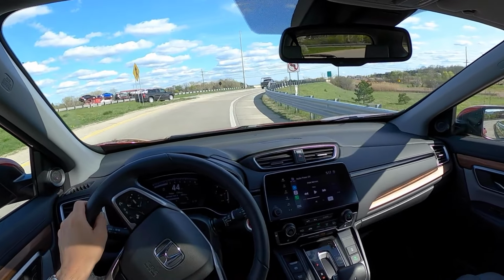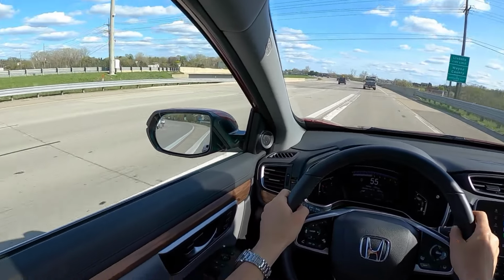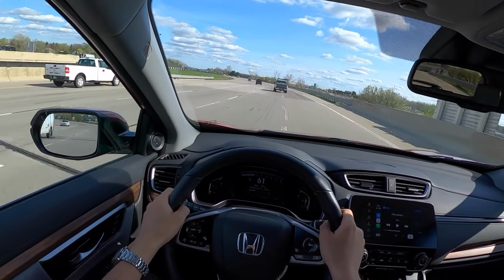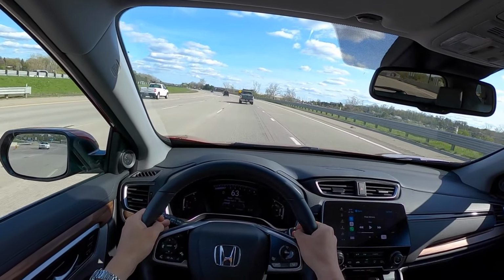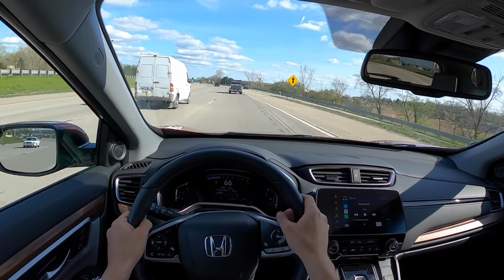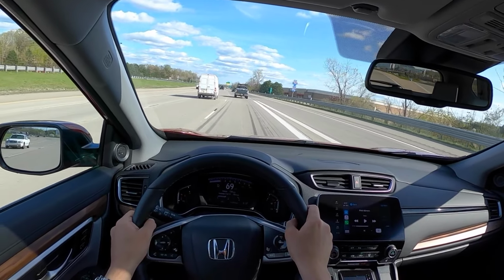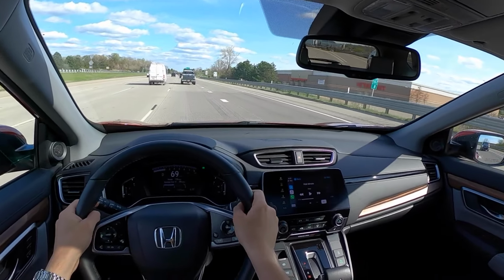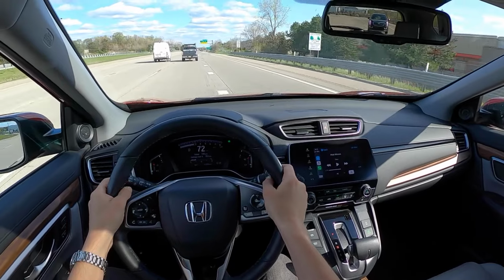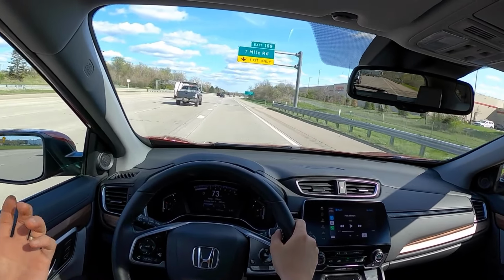I will say the handling in this is about average. It's what you'd expect from a modern crossover. Not particularly inspiring or fun to drive, but it has really nice ride quality. It handles decently well. It doesn't beat you up over the bumps. There's no bouncing around or skipping from the suspension around corners. It's a very nice, soft, comfortable car.